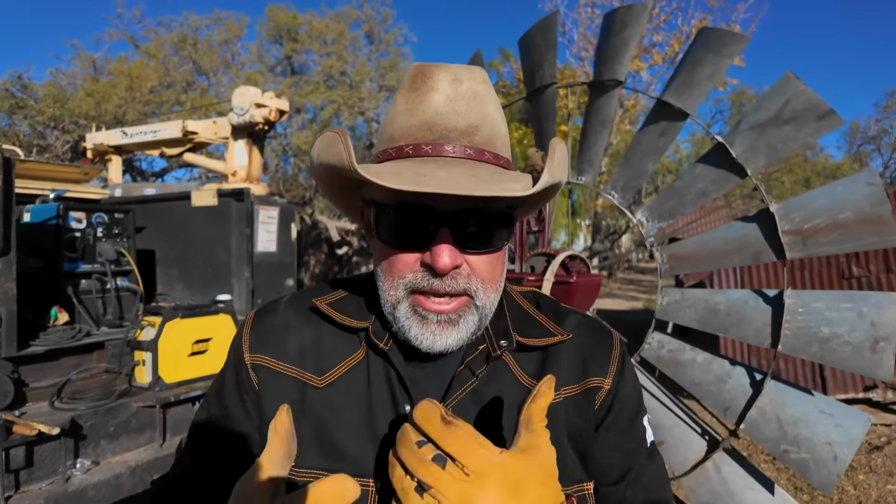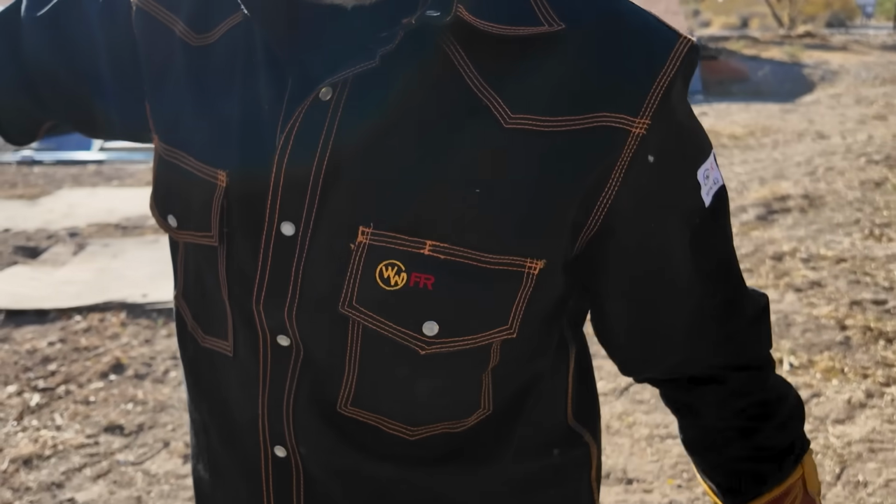This is how you teach your kids how to weld. So you just look like you know how to weld, but you're really letting them weld. Cowboy boots on.